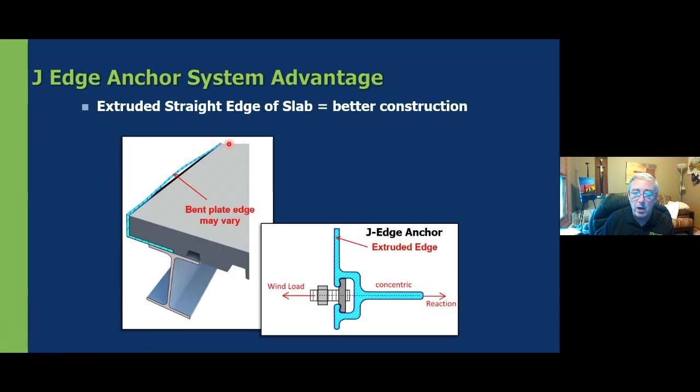It has a better tolerance as well. Since this is an extruded part, it is very, very straight. One of the common complaints that we have as facade engineers is that in the bent plate pour stop, it's rolled and it's usually very wavy in and out of the plane, and there's a high degree of tolerance that contractors need to make up for in construction.